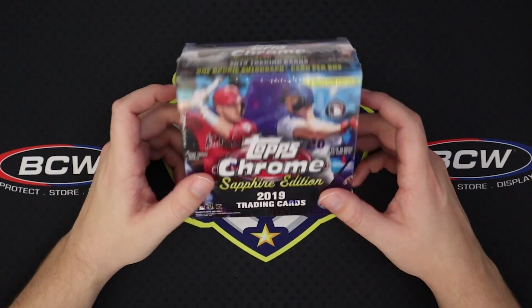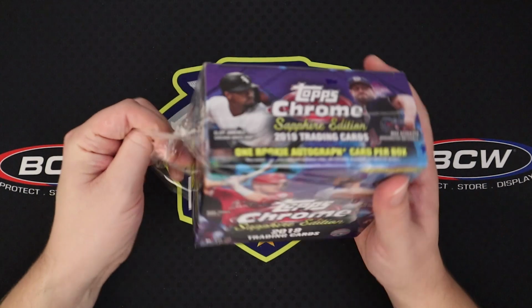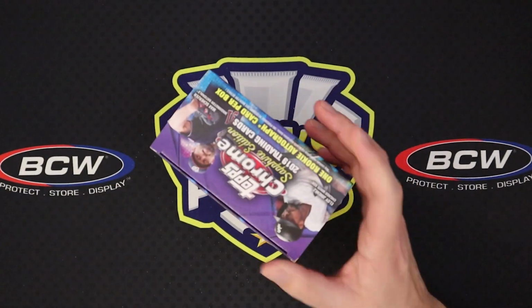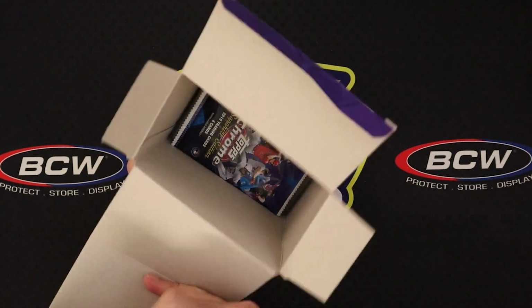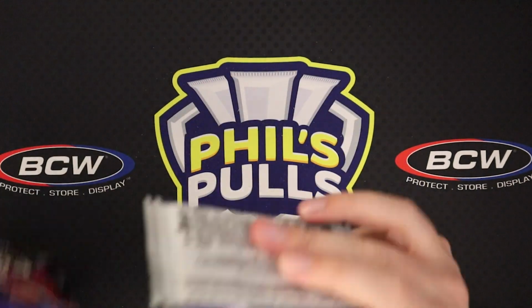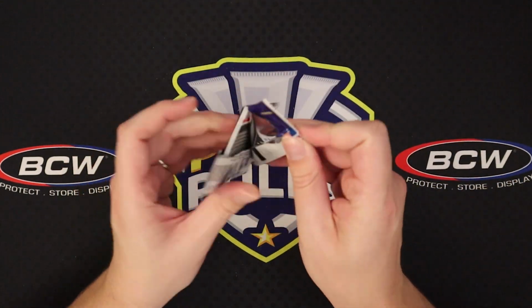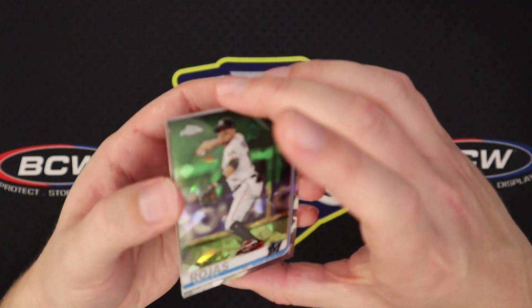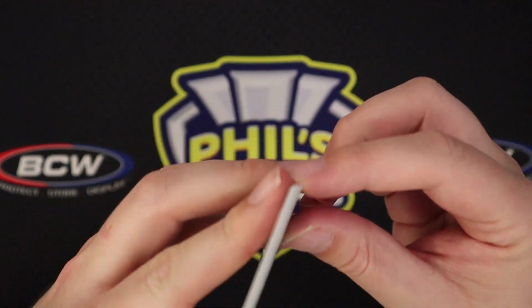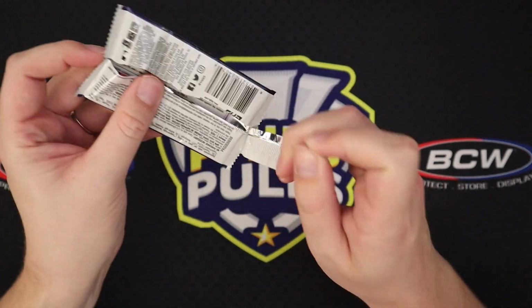Let's get into our 2 boxes of Topps Chrome Sapphire. Looking for any of the big rookies, and obviously, you know, color or autos of those guys would be amazing as well. I can tell right when you open the pack what our hits are because they're on a thicker stock, so might skip those till the end. Oh, there's actually one in here, so I will skip that till the end. We do have a color in there.